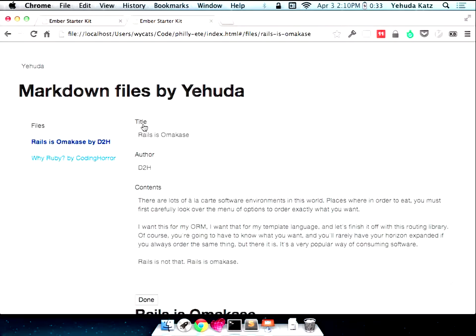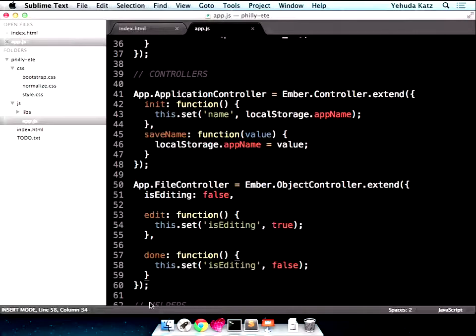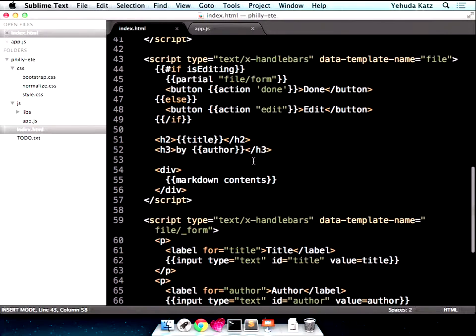So now let me refresh. And when I hit edit, boom, I get the list. When I hit done, it's false. So let me just take a step back and say again what is exactly happening here. We have this template called file. And basically the data source for that file is what is called the file controller, which itself proxies some information from the underlying file model.